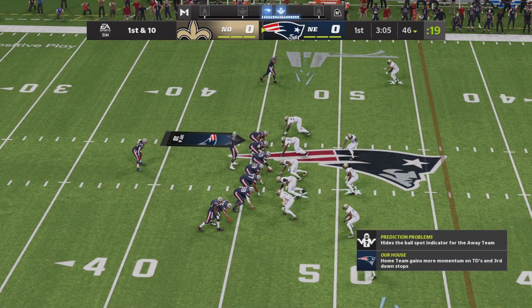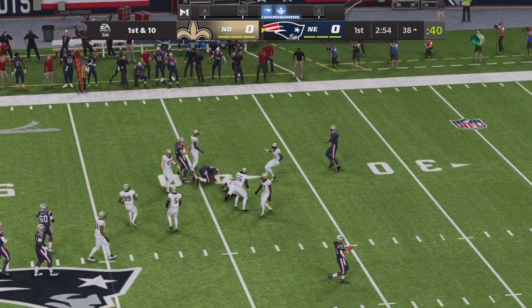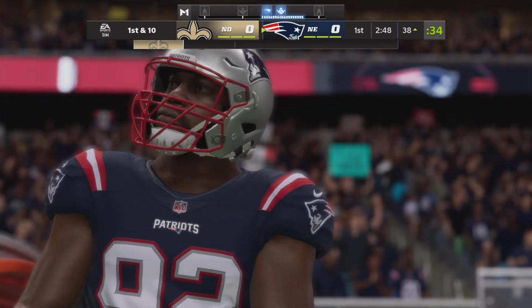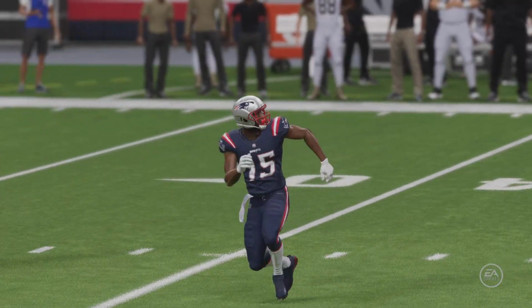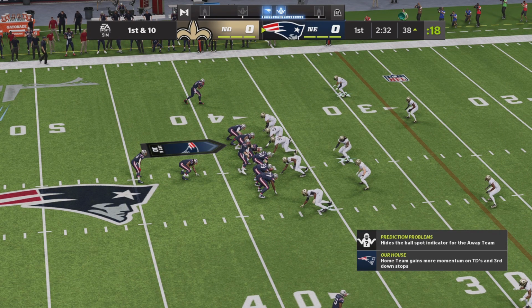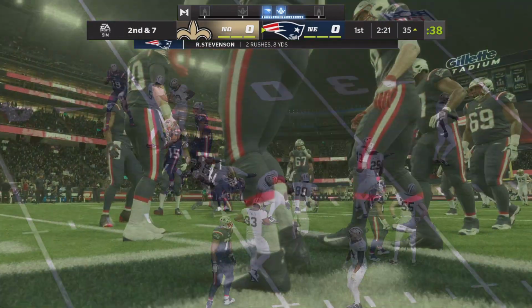Counting down toward the midway point in quarter 1. Now a play fake here on 1st down. Completes it to Aguilar. And they'll get him down as he's inside the 40. Saints territory now. Here's 1st and 10 at the 38. Now a handoff. Stevenson. And not a whole lot of room to operate there on the 1st down run. He gets maybe 3.